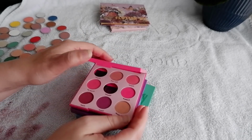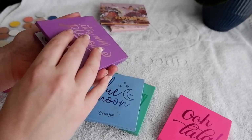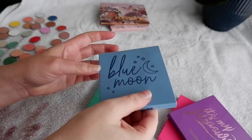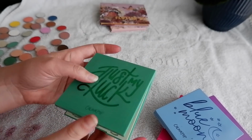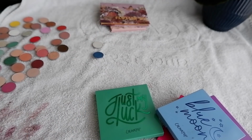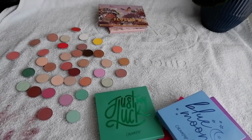And then we have the Ooh La La, which still has a couple of shades in. The It's My Pleasure, which has only a few more shades in. And the Blue Moon, which still has most of its shades in. And then we have the Just My Look, which has hardly anything in there anymore. I'm going to take these 2 blues and put them in a singles palette. And then we have 37 single pans here that I'm going to get rid of in some way, shape, or form, because these shadows just don't appeal to me.